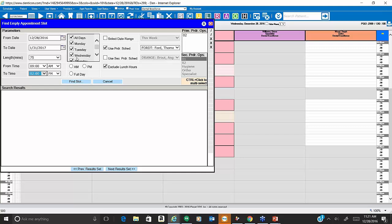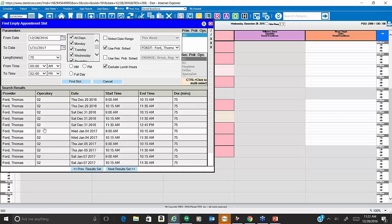Now, no matter what my setup is of when my provider is available for particular days, I can leave this here. And if, for instance, Dr. Ford is not scheduled in the provider setup to work on a Monday, it's useless, so I have to unselect that. It will not find an appointment for someone who does not have a schedule set up for that day in that provider's setup. So I'm going to use Dr. Ford. I'm going to say look in his operatory in which he is assigned. Click find slot, boom, boom, boom.